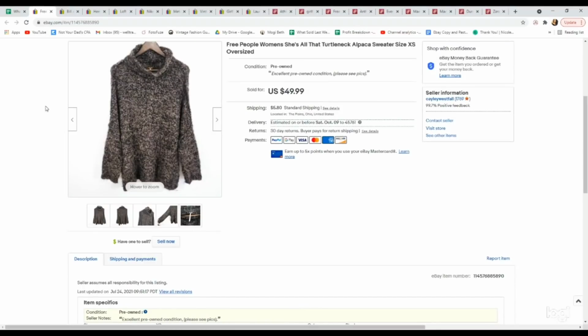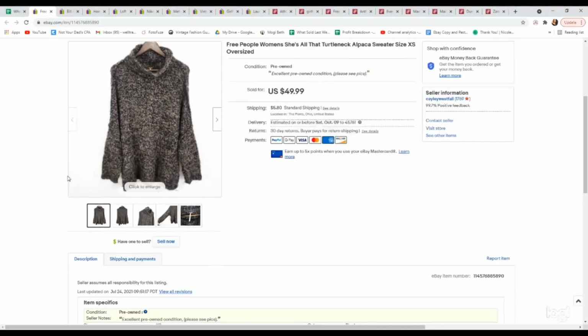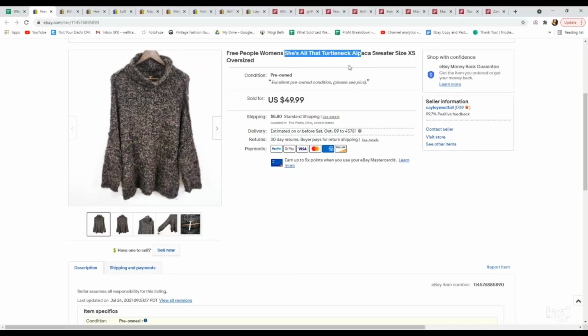Here is a Free People sweater. I come across Free People pretty often. Definitely don't pick up everything, but as far as fall and winter, looking for sweaters in this brand I find is pretty profitable. This was an alpaca sweater, super oversized as most of their pieces are. And by looking at the style number on the inside, we learned that it was called the She's All That turtleneck alpaca sweater. Really great condition, had it listed for $49.99 and it did sell for full asking price.